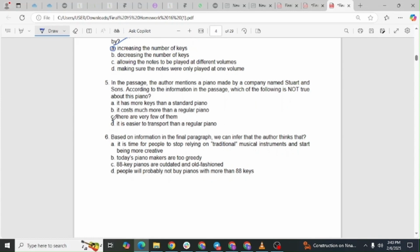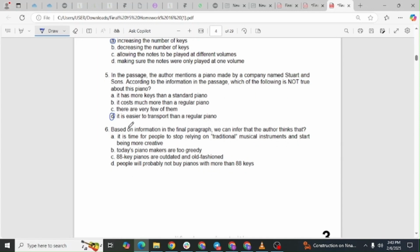The Stewart & Sons piano is bigger, heavier, and much more expensive than a standard piano. So it would not be easier to transport. That is why option D is the correct choice.